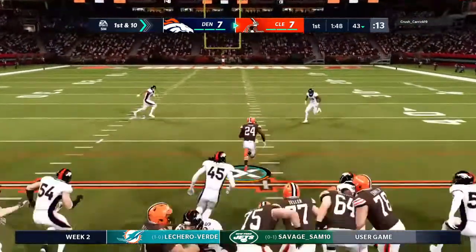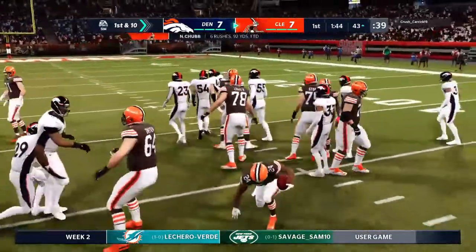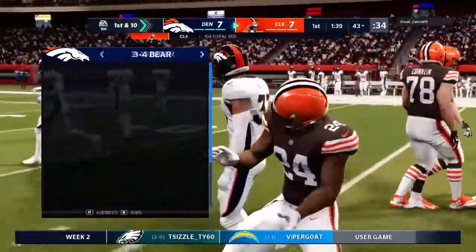A run for Nick Chubb. Always got some breathing room. And taking it across midfield and inside the 45. 14 yards, and it's a Cleveland first down.